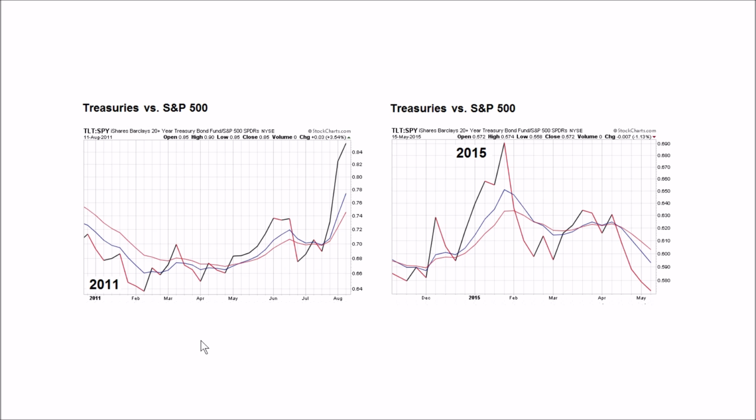How does the same chart look as of the close on Friday, May 15th, 2015? This is a full-bore bullish look or risk-off look in favor of treasuries. The present day doesn't look anything like that. In fact, this ratio made a new lower low on a weekly chart, which is quite a bit different than the new higher highs that the ratio was making in 2011 before stocks corrected.